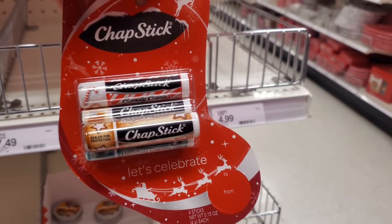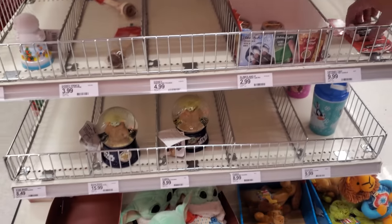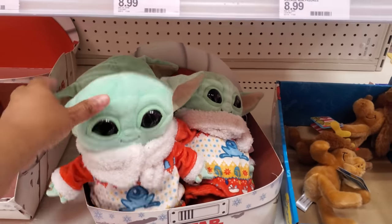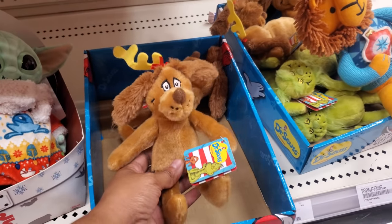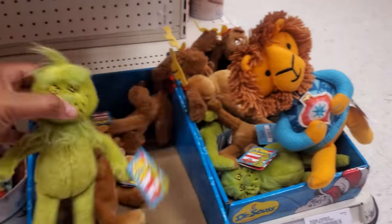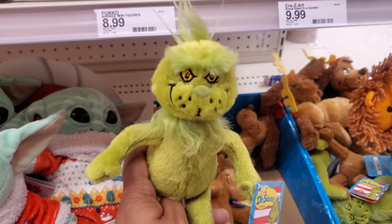You know how normally they come out with like chapstick, like lip balm kits? I can't find those anymore. And this one's 9. He's in his little sweater. How funny. The Grinch is here. These are 9. Oh, he's naked. Well, he's always naked, but he looks a little funny.